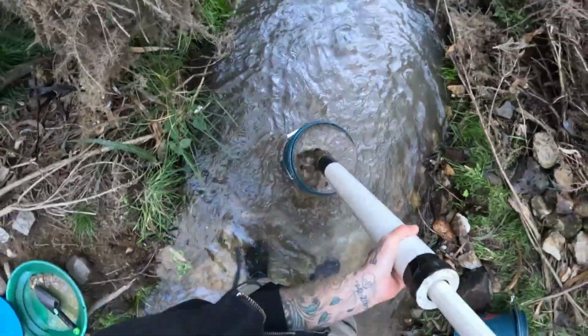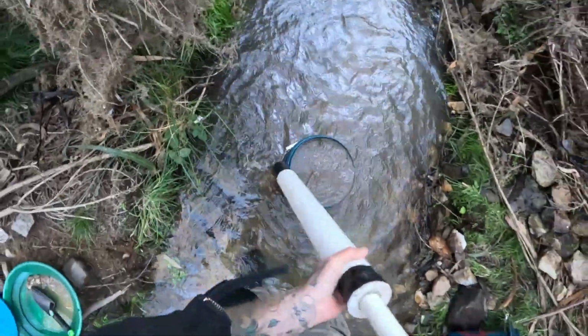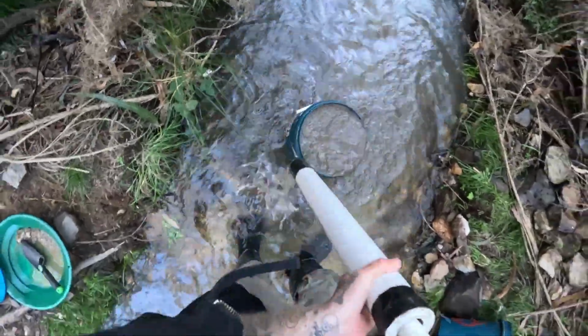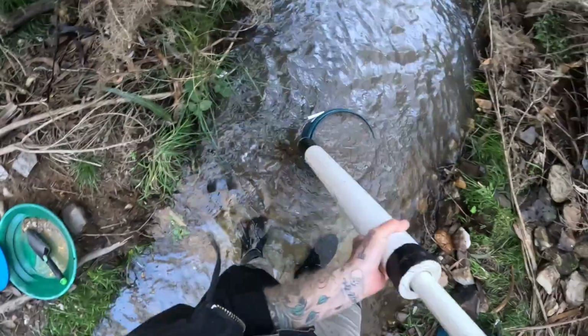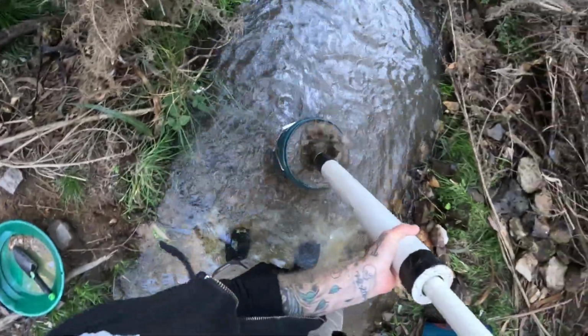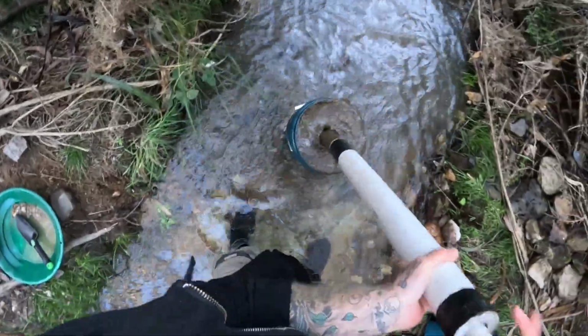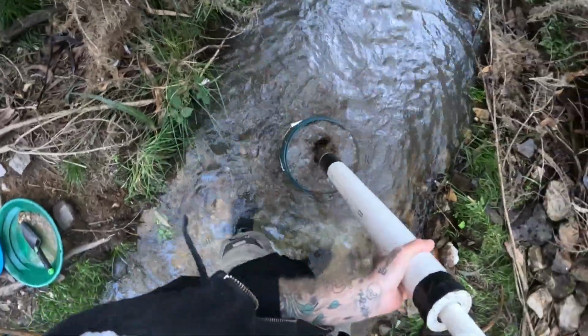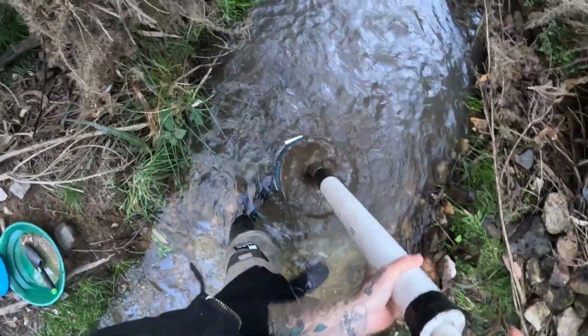Yeah, so this is really dirty, silty dirt on this side. So it's going to cloud the creek up. The trick with that is just to hit as many areas as you can to disturb that silt so that when it does clear and you have to suck up what you've missed, you don't re-agitate that silt. It saves you kind of doing it twice.